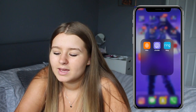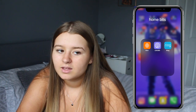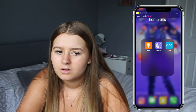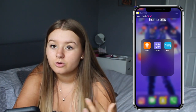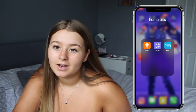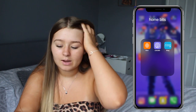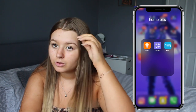I then have Home Bits, which just has Hive, Life 360 and Ring. Hive, I don't think I've ever used it, but I think it's our temperature thing, like the thermometer thing. You can do it through your phone, but I've never even used it. I don't think it's even set up. Life 360, which my mum and dad track me on. And Ring camera, so we have a camera outside our house so I can see who's turning up.